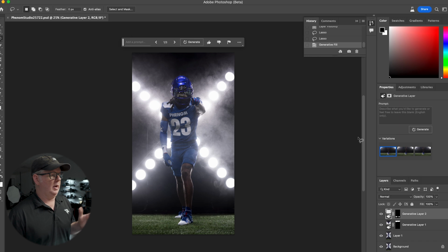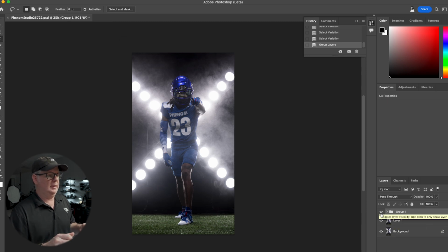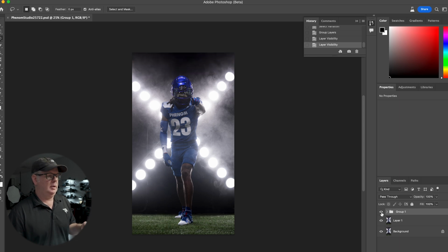And so right away you can see that we've got three options once again. The first option works just perfectly fine there. So you can see exactly what, combine these. Turn those off. This is where we started after the crop. And here's with the two generative fills.